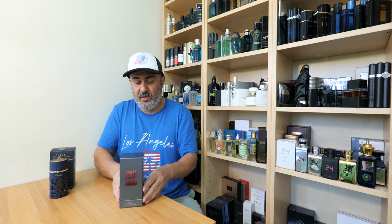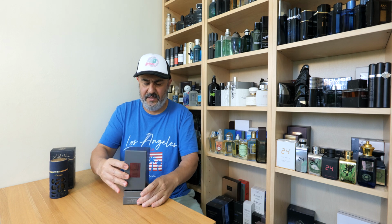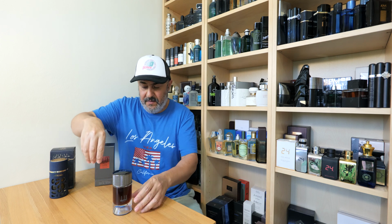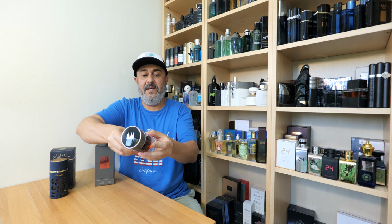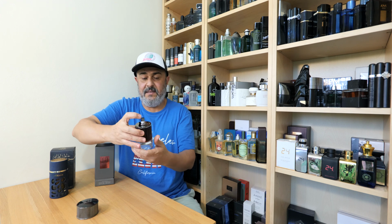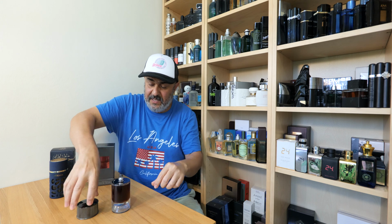So, a very nice cardboard box, and the bottles are always beautiful in this range. Look at that gorgeousness. Dunhill Agarwood, a super heavy cap, like metal and glass, and the atomizer, a very good atomizer.